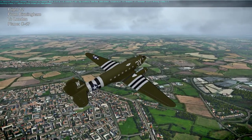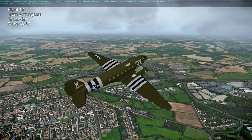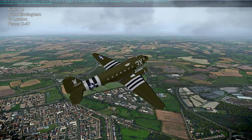So now I'm using the elevator trim to trim down because I feel like the climb is going a little bit fast.